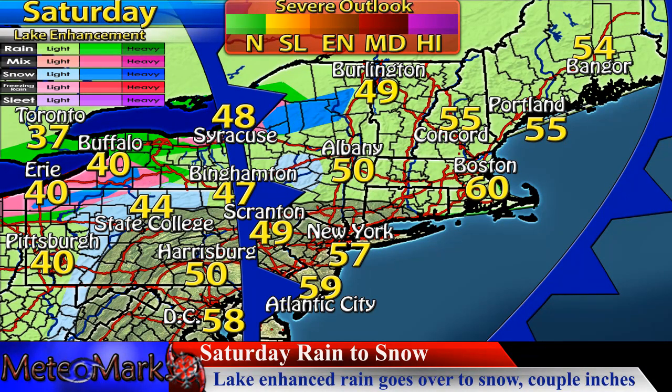And in that darker blue section there, you'll see probably in the order of maybe 1 to 2 inches of slushy accumulation, and accumulations will spread eastward throughout the evening and night, Saturday night, and we'll have to see. The models, of course, as I showed you, did not blow the low pressure up very significantly, but there is a chance of some accumulating snows an inch or less eastward to the Poconos, Catskills, the White Mountains, and Berkshires Saturday night.